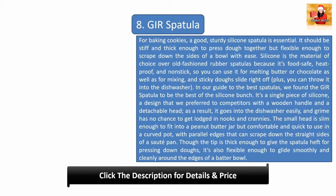8. GIR Spatula. For baking cookies, a good, sturdy silicone spatula is essential. It should be stiff and thick enough to press dough together but flexible enough to scrape down the sides of a bowl with ease. Silicone is the material of choice over old-fashioned rubber spatulas because it's food safe, heat-proof, and non-stick, so you can use it for melting butter or chocolate as well as for mixing, and sticky doughs slide right off. Plus, you can throw it into the dishwasher.